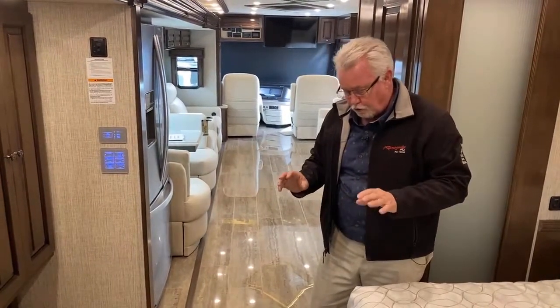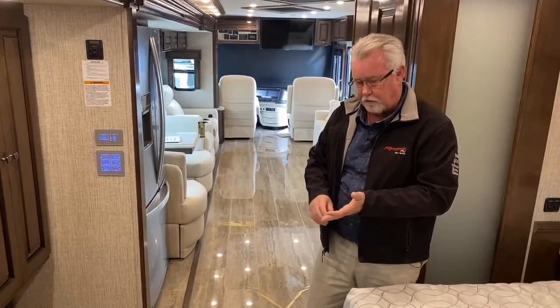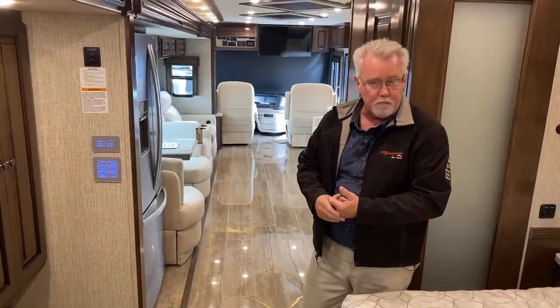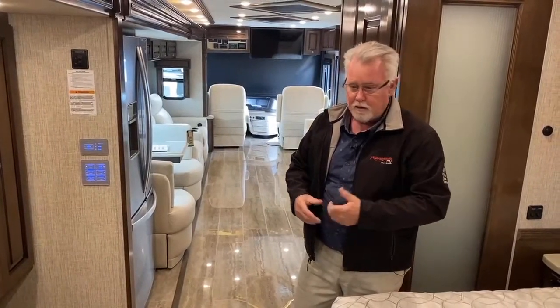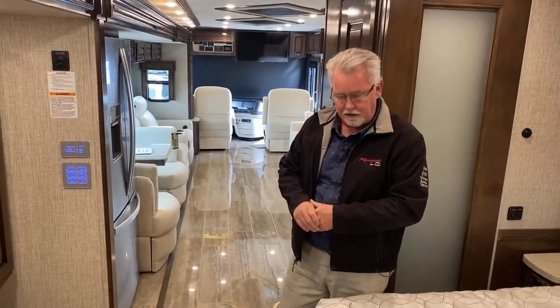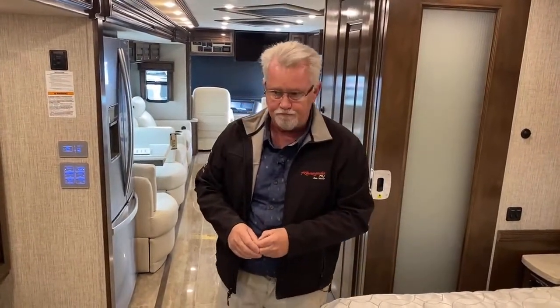So Newmar, with their Oasis system, with their electric heated floors, they use a little bit more expensive components, but the results speak for themselves. It's hard to beat the quality and the comfort you get in a Newmar coach.